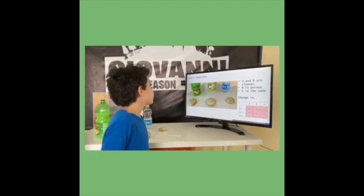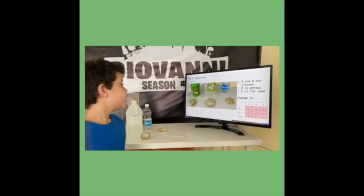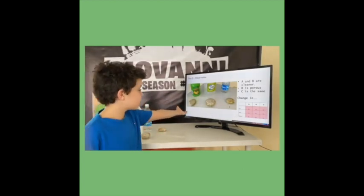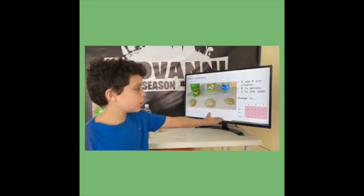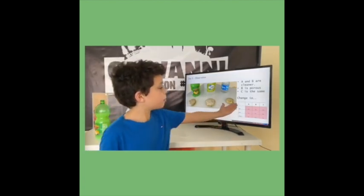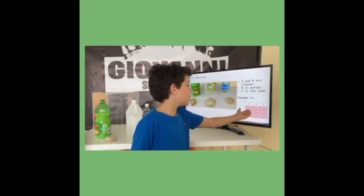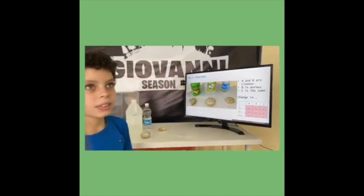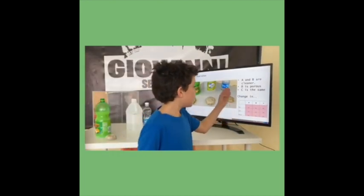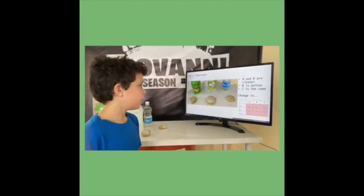Day five observation. As you can see here, A hasn't changed size. Color, yes. Texture, no. Number B hasn't changed size, color, and texture. And C, it hasn't changed size, no color, and no texture. Next slide. Observation day 10.